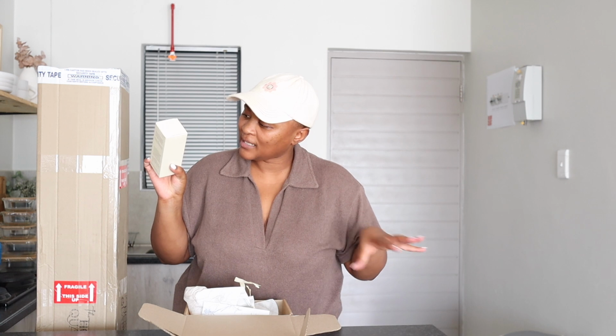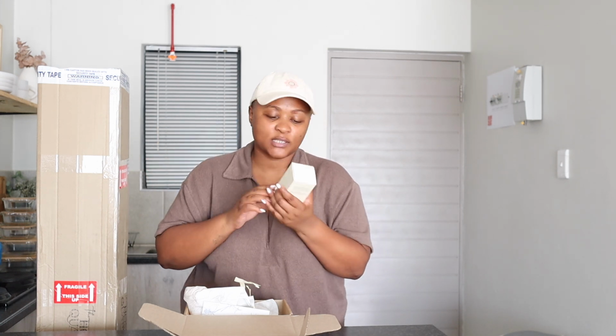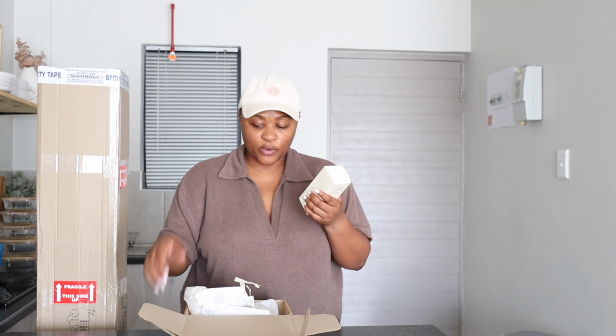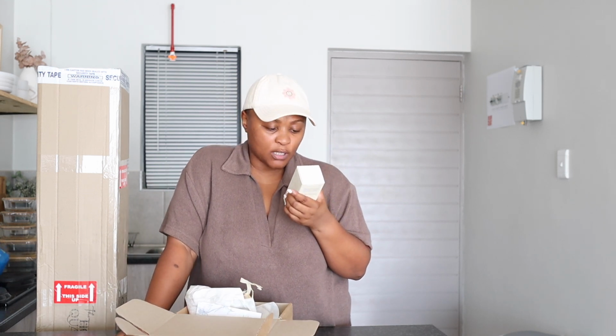It is the Eden Lavender. It is an all natural body and bath oil. I already opened it because I had to shoot an unboxing for my stories on Instagram.